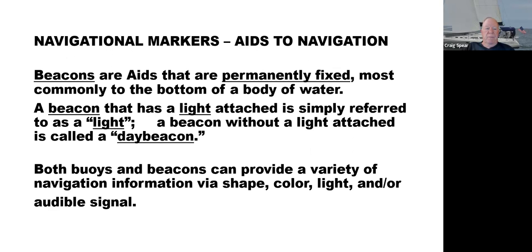And a beacon that has a light on it is called just a light. One without a light is called a day beacon. So when you talk about a day beacon, that's what you're looking at. It's affixed to the bottom and it doesn't have a light on. Although I know a lot of people will see lighted day beacons out there and call it a day beacon. It's really a light.